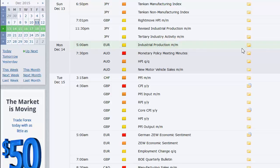Monday, almost nothing. No data in the U.S. Go 24 hours without seeing anything practically. Industrial production out of Europe. And then you jump to Australia's HPI, new motor vehicle sales, the monetary policy meeting minutes from their last Fed-equivalent meeting. So now we're already on to Tuesday.